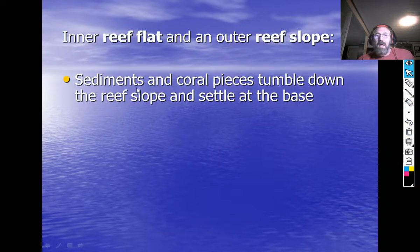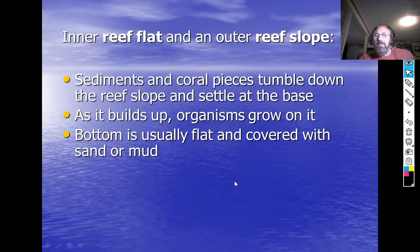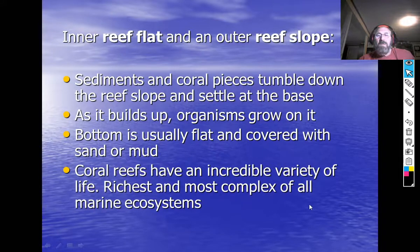Let me get this out of your way. As sediment and coral pieces tumble down the reef slope, they settle at the base. As it builds up, organisms grow on it. So the bottom is usually flat, covered with sand or mud. You might have seen pictures of the garden eels. That was at the base of the reef slope. There is an incredible variety of life in coral reefs. The richest and most complex of all marine ecosystems are the coral reefs.